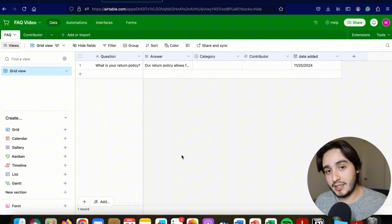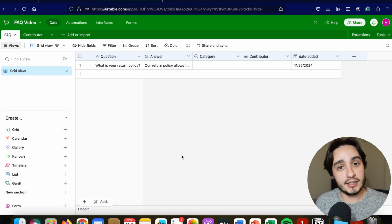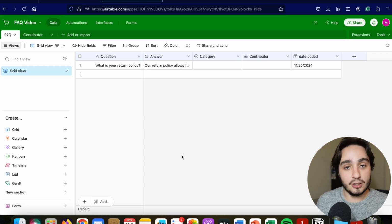Now, this is really useful because, like I said before, you can use this just to set up a page on your website, but you can also use this to continuously improve the answers that your AI chatbot, for example, is going to be giving on your website, your customer support chatbot. So now that you've seen how this system works, let me walk you through step by step on how to actually build one of these for yourself.